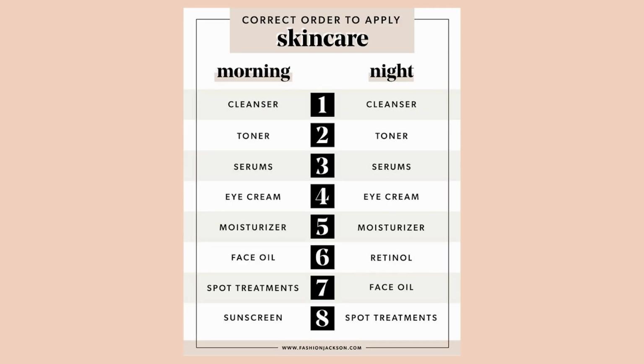After I do this, I looked up a routine because you're supposed to put on your skincare in a certain routine, and I didn't know that. So I wanted to make sure once I got all this stuff that I was putting it on correctly. So they say you're supposed to do cleanser and then toner, then any serums, then moisturizer, and then sunscreen. But there's other stuff you can add too, but that's the stuff that applies to this video.